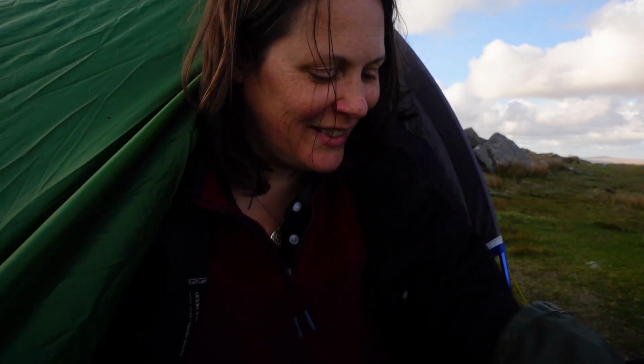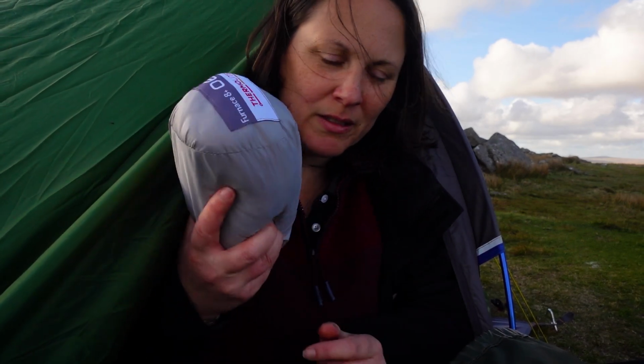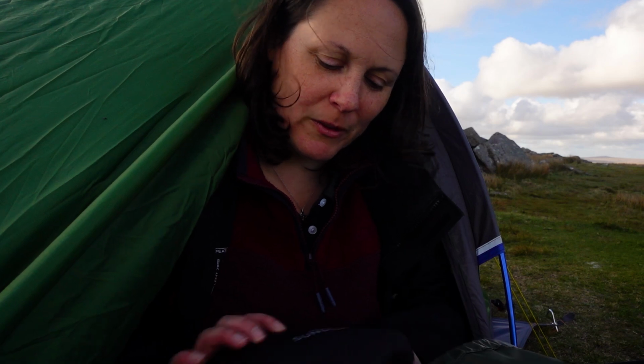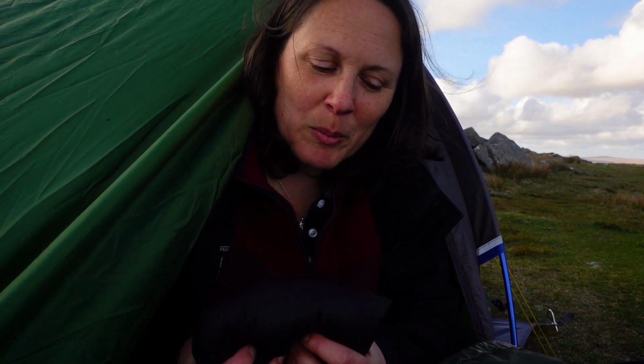And somewhere, there we go, my thermolite liner, not messing around. I want to be warm. And in the bottom of here, my final little thing is my Sundick down booties. Wouldn't be without those. If you have cold feet, it just makes you feel cold all over. But I'm going to set this up. Be back in a few.